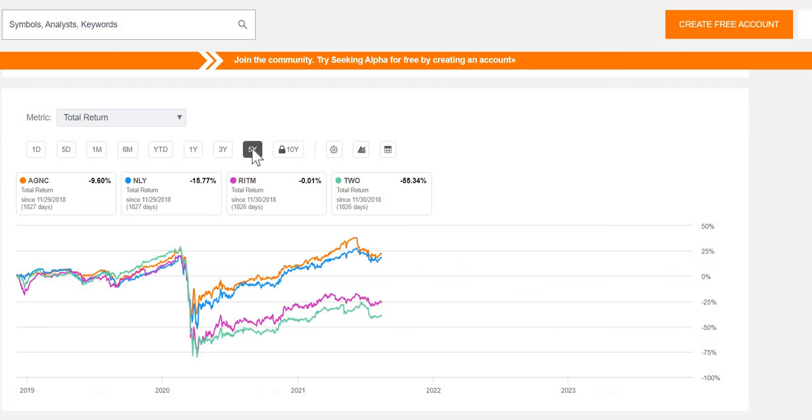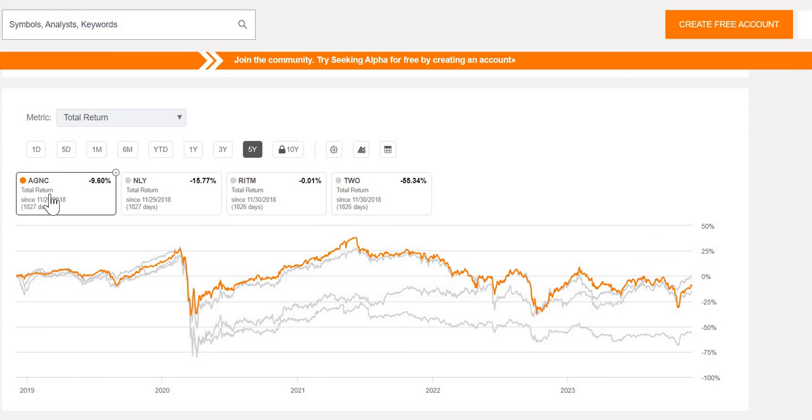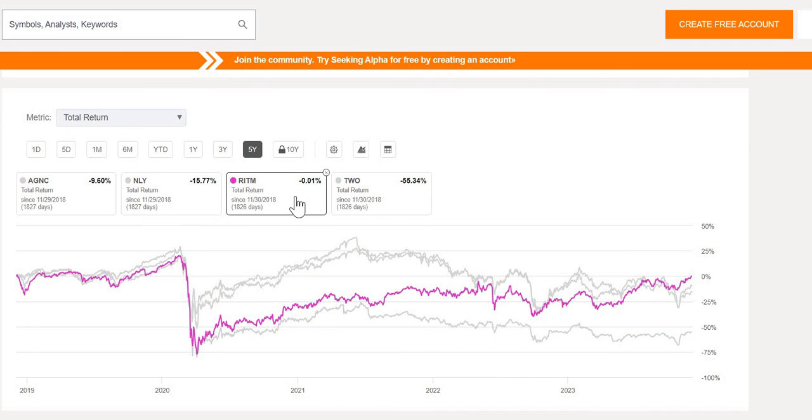Now, when we extend that to the last 5 years, AGNC is still down around 10%, but it is the second best performing in the industry. And what we can see is effectively every single competitor has given a negative return. So something to bear in mind, but also key is that past performance is never an indicator of future performance.